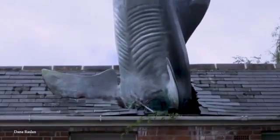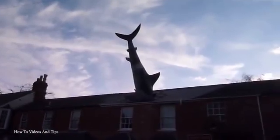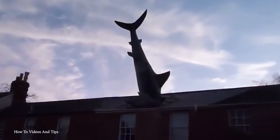Because of this importance, the shark was allowed to stay in place, and it remains there today after several renovations. And no matter what you think of the message behind it, it's pretty cool to have a shark in your house, and something else you can be sure no one else in the neighborhood has.